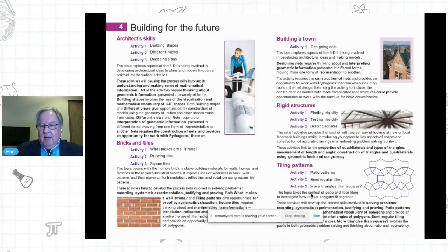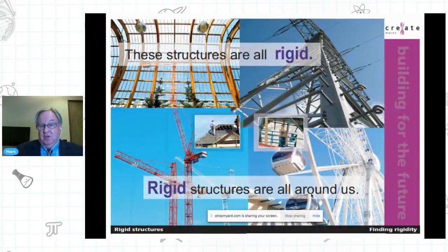Or again, they might be developing their understanding and applying their understanding of the properties of quadrilaterals and types of triangle and measurement of length and angle within, again, the construction industry. But the whole idea of using braces to support structures in the construction industry. And that's an example that I want to introduce now. And it's an example of something that I used as a starting point for students applying it to solve a real problem.